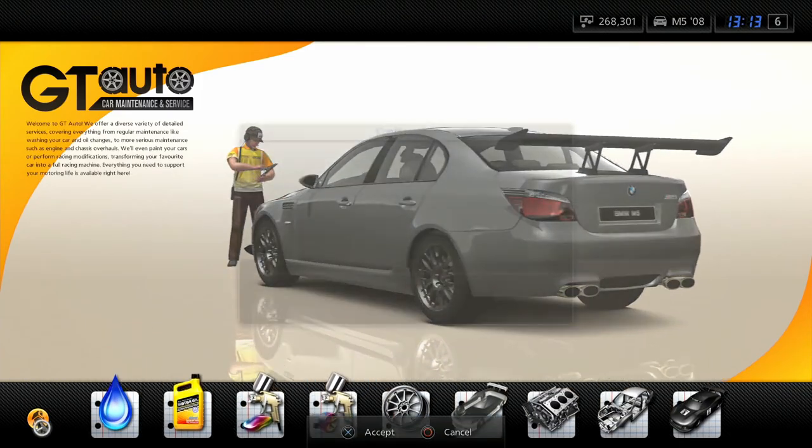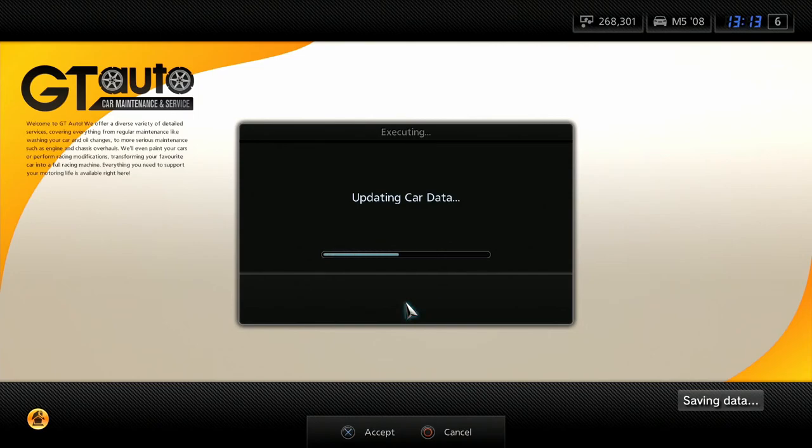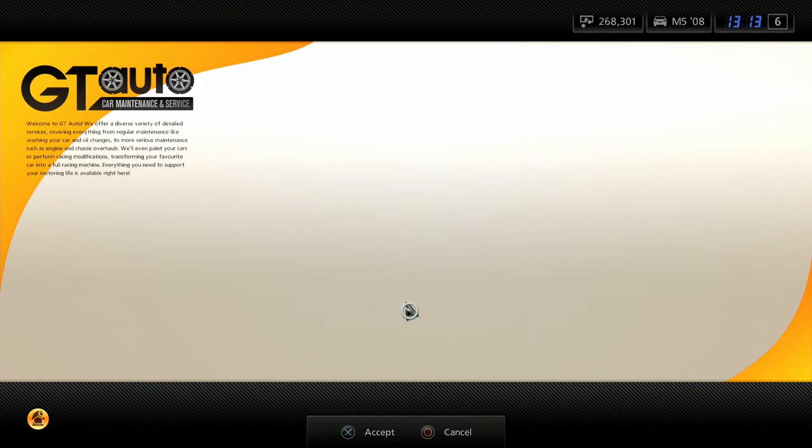And the colour is very nice. I love the colour that we have, so we'll stick with that as well. Updating the car data. Back to the home screen.